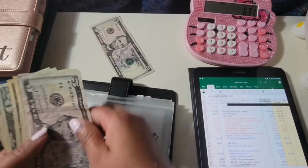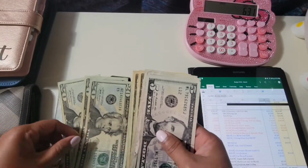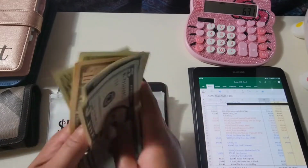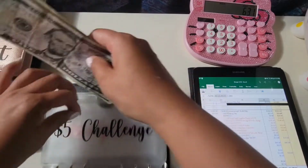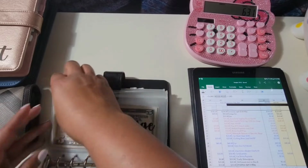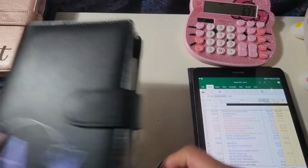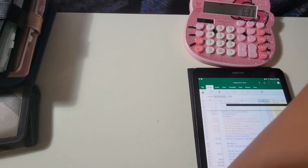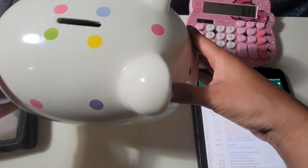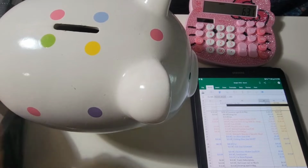I did condense my bills a while ago, so I have 20, 40, 60, 70, 80, 85, 90, 95. Not bad. Let me go ahead and put this away. I am going to continue with my challenges up until the end of the year. Last week of the year, I'll count everything. I'll probably film it. I have quite a bit of coins to count and roll.